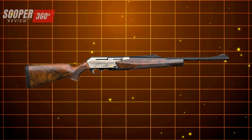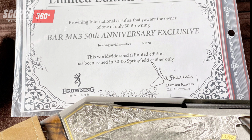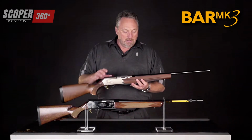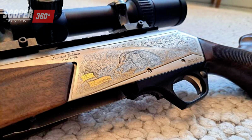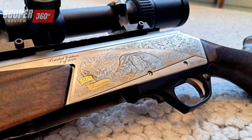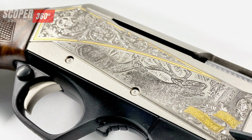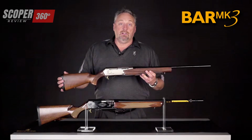Next up, rank number 7. The Browning BAR Mark III 50th Anniversary Edition. Let's be real. Most guys hear BAR and think military hardware. That is not this. This civilian rifle was dreamed up by Marcel Ollinger and Bruce Warren Browning, yeah, grandson of John Moses Browning himself, and it hit shelves back in 1967. Over 1 million of these have shipped since then, making it the gold standard for semi-auto big game hunting.